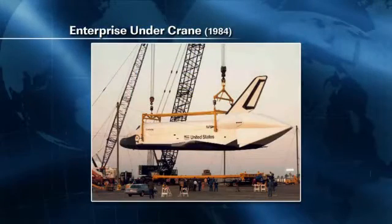We've used the hardware before, but it's been a long time. The last time we used it was when we delivered Enterprise to the Air and Space Museum in 1985. So we've had some dress rehearsals with the hardware down at the Kennedy Space Center to make sure we understand the procedures and know how to operate it. We'll be using this hardware at every one of the sites we ferry a vehicle to. When we go to Dulles, we'll have this hardware erected to offload Discovery, and then we will have it in place to load up Enterprise.